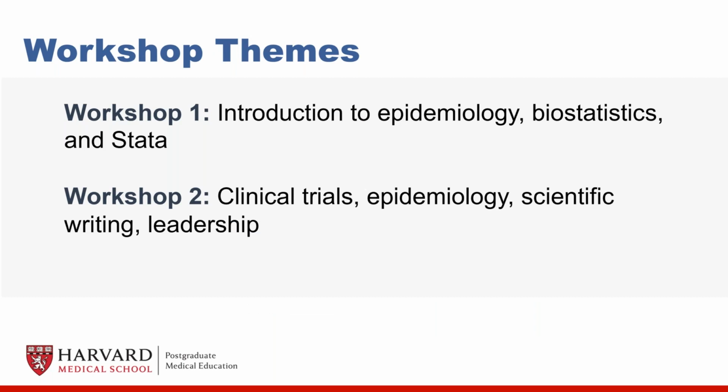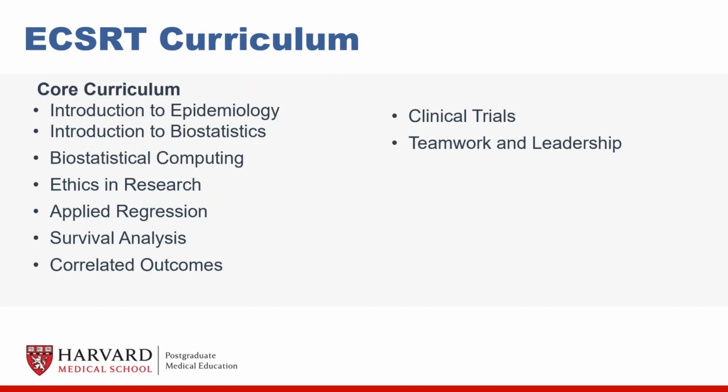Workshop 1 involves Introduction to Epidemiology, Biostatistics, and Stata, which is one of the statistical computing programs out there. Workshop 2 focuses on clinical trials, epidemiology, scientific writing, and leadership. The core curriculum of the Egypt CSRT program involves Introduction to Epidemiology and Biostatistics. It also involves biostatistical computing, ethics in research, applied regression, survival analysis, correlated outcomes, and then clinical trials, and finally teamwork and leadership, which are critical components of the soft skills that are involved in being a successful researcher.